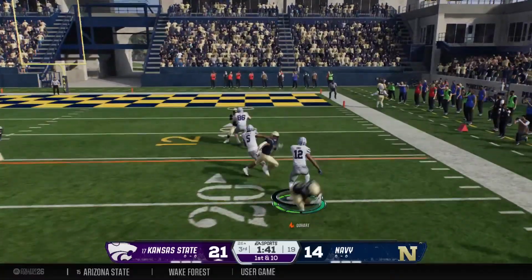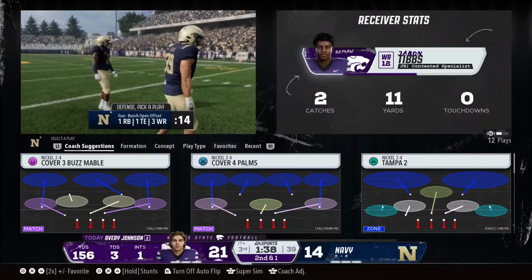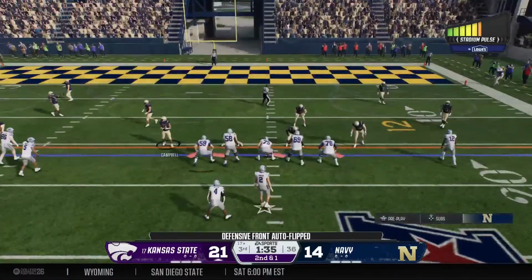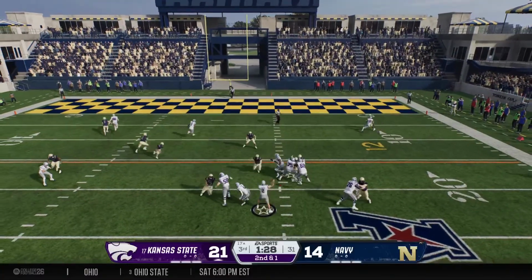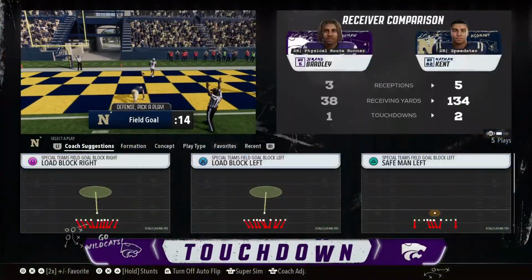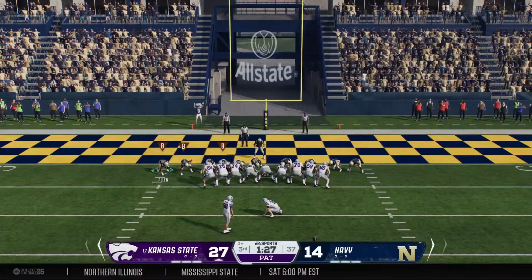Quick completion to the right. He snagged it, but he'll be stopped short of the first down. Good, solid pickup on that play. The Wildcats in a good spot here with 2nd and short. Wants to go up top. Fires to the middle. Touchdown, Kansas State! And they take it in for 6 more points.